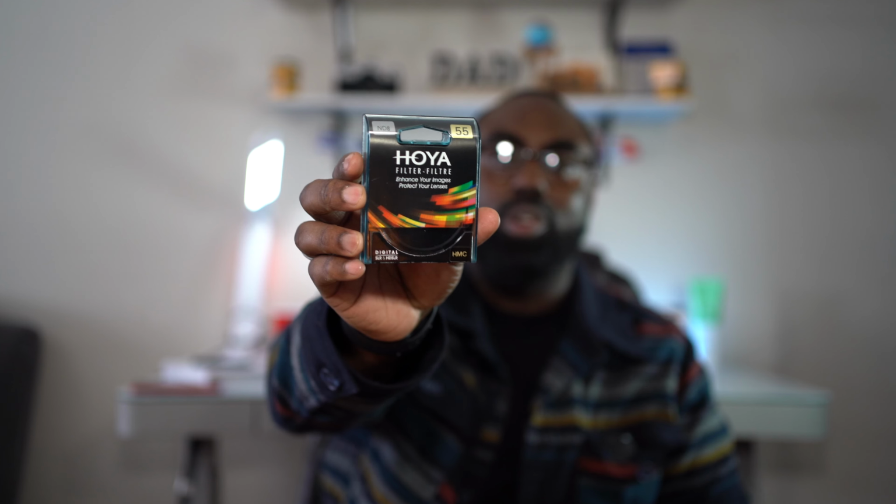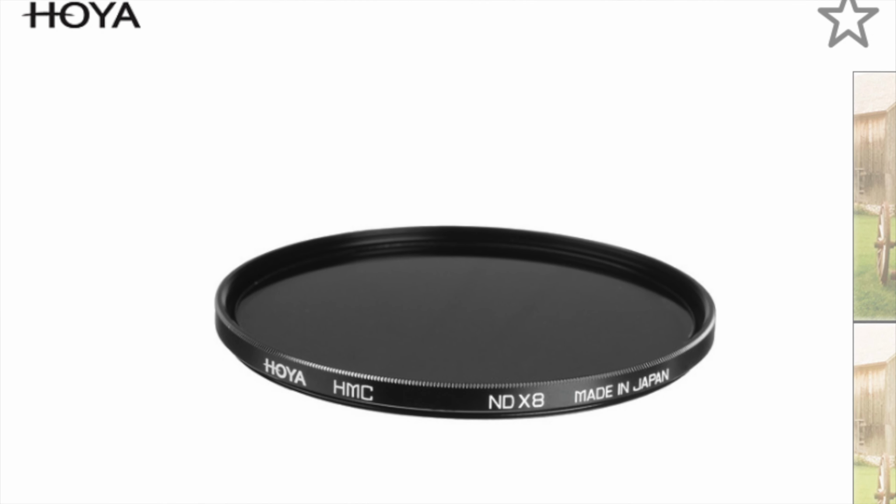I recently had an engagement session and I brought this guy along with me. It's a Hoya filter. It's a pretty inexpensive filter, and the reason why I bought it was because I want to start getting more into videography.